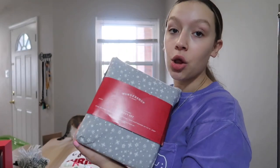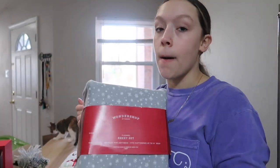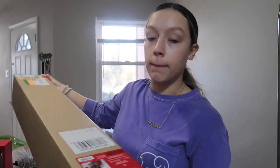And then I got these sheets for me and CJ's bed. They were on sale at Target for only $25, and they are 100% cotton. They are so soft. I'm actually going to put these in the laundry today before we put them on the bed.